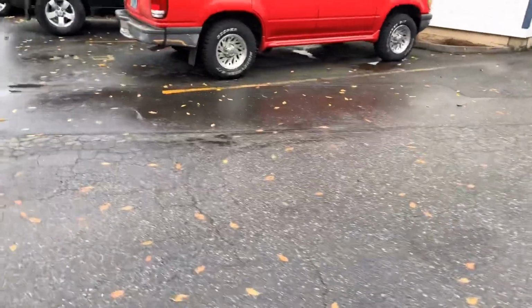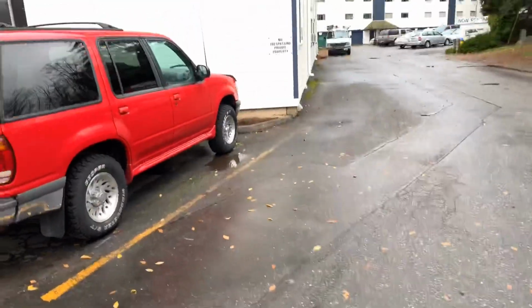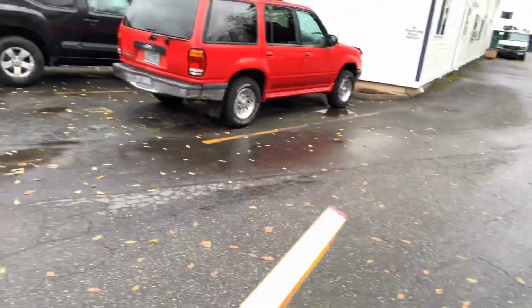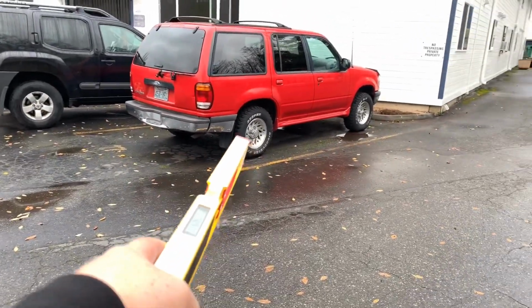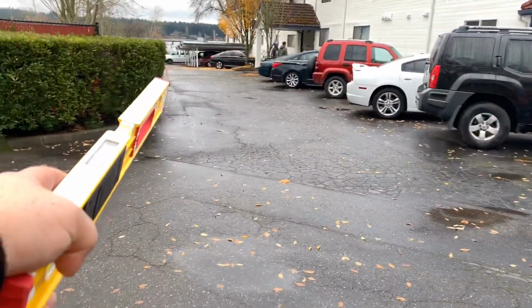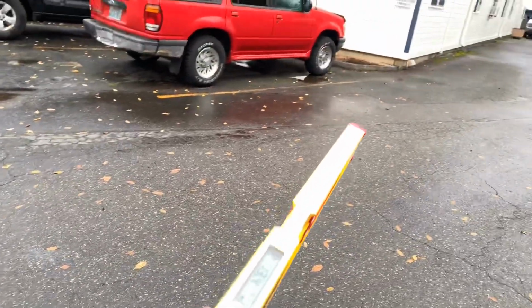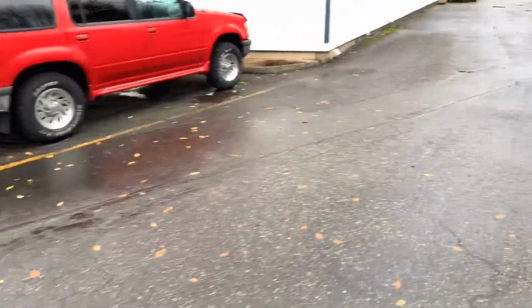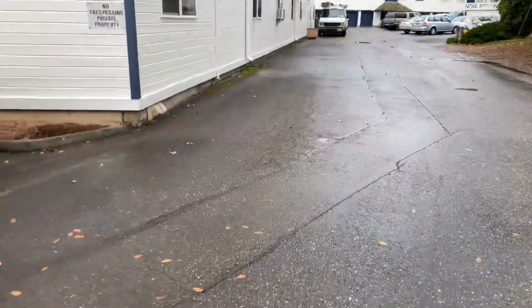So if you were to draw an imaginary line off the building here and come over about 4 feet, we would cut out right inside the parking stalls, 40 feet by 18 right here. Get this alligator cracking out of here. Get these bird baths out of here. Okay, 40 by 18 in that patch.